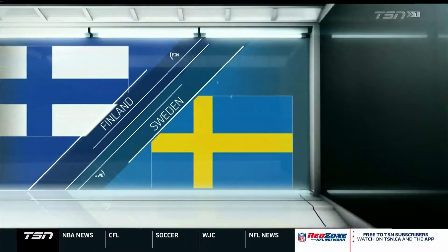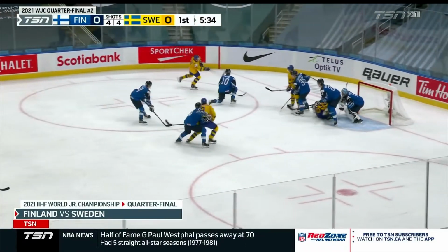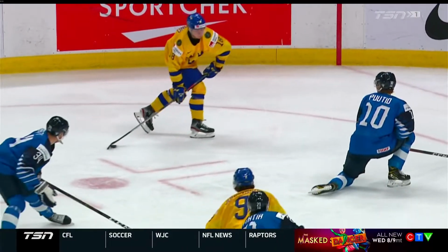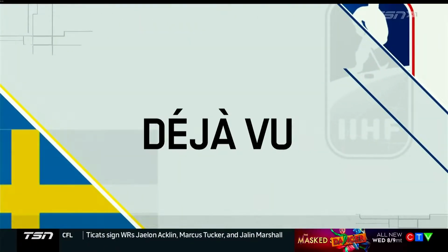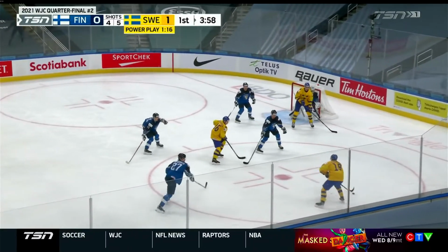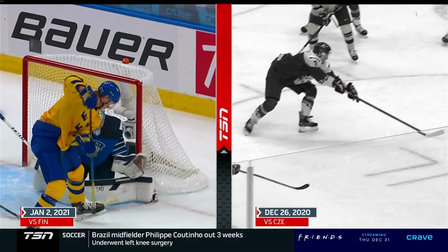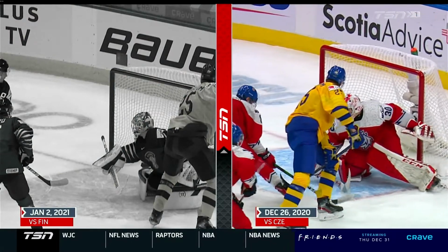More quarterfinal action. Finland, Sweden, opening frame. Lucas Raymond walks in and buries it to open the scoring. Look at the deception from the Red Wings fourth overall pick in 2020. Faking the pass before scoring his second goal of the tournament. Just beautiful. Nicely executed. Still in the frame. Sweden on the man advantage. Raymond feeds Elmer Soderblom in front, who goes between the legs for his second of the tournament. The 6'8" winger showing off his silky mitts in tight with a move virtually identical to the goal that the Red Wings prospect scored earlier in the tournament against the Czechs.